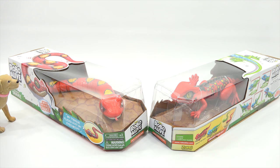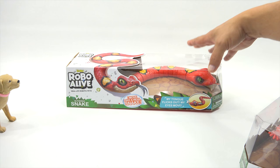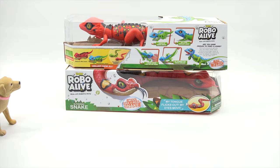All right, well, we have two Robo Alive toys. We have the snake and the lizard, both of them in red. I'm going to do this here because that is the front of the box, and I can do a quick back of the box on the lizard, and we can kind of see both there.